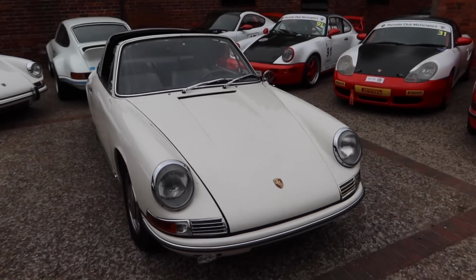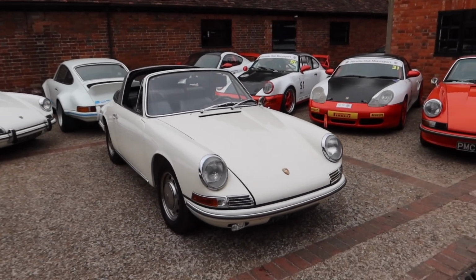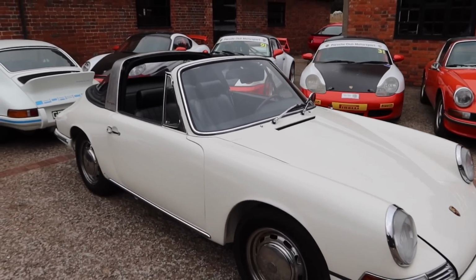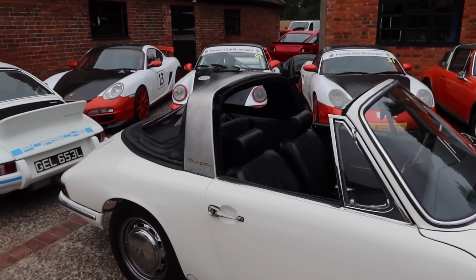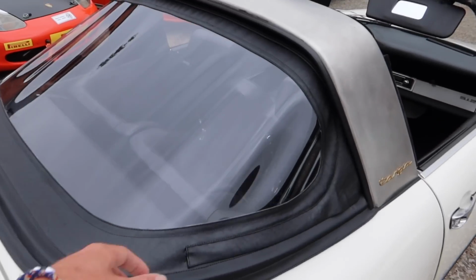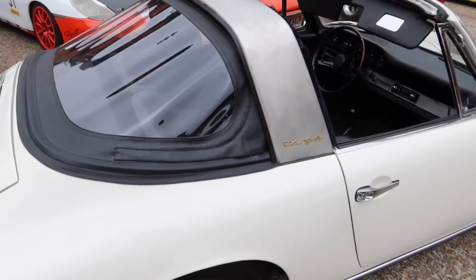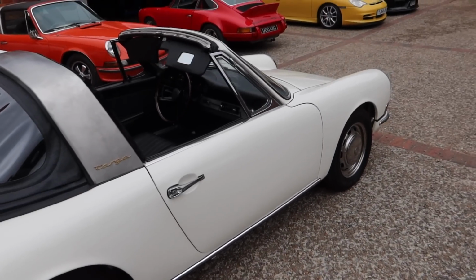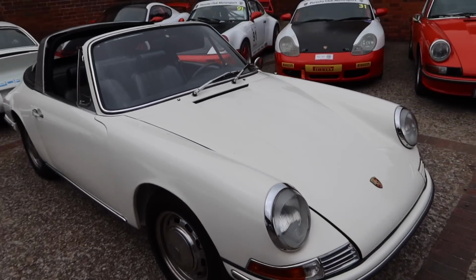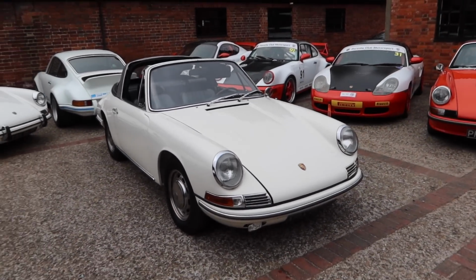It's had a lot of work done to it. It's pretty much almost completely restored. Loads of bits and bobs done to it, but 912 soft window Targas are absolute hen's teeth, and this is in stunning condition. You'll see this soft window here is literally like new. That is really, really cool, and it's kind of making me think I probably should have got a soft window Targa instead of my coupe. That is sick. Absolutely sick.